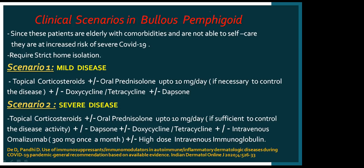If the patient is in the category of mild disease, then we can go for topical corticosteroid. If we think as a physician that it is necessary, then oral prednisolone up to 10 milligrams per day can be started. But it is a good adjuvant if we add doxycycline or tetracycline, and dapsone can be given. So this may help us to avoid using oral prednisolone later on in the disease.